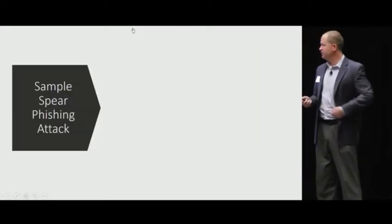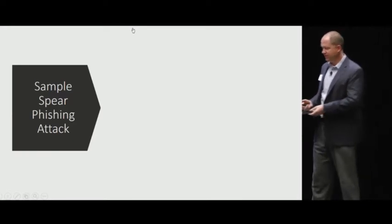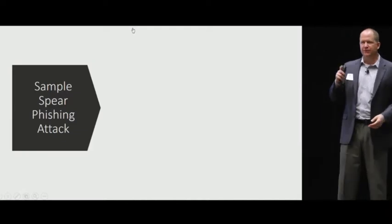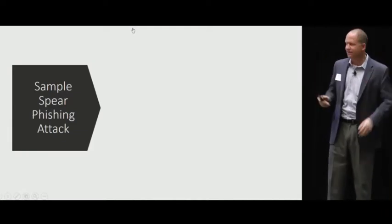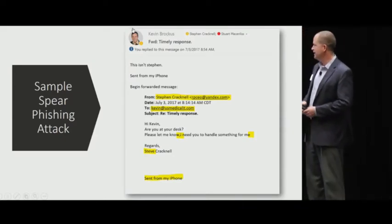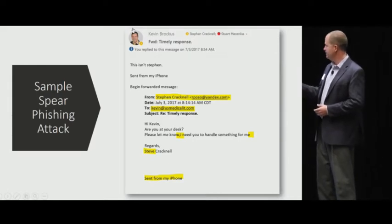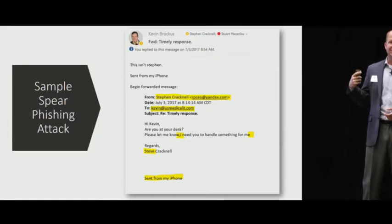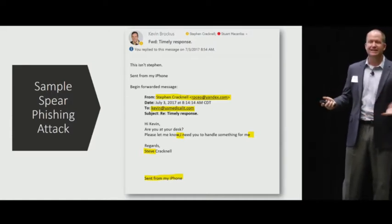I want to give you a sample spear phishing attack that came to US medical IT, my business. So this one was targeted at my VP of operations, and it was sent from me, supposedly. So I'm going to pull it up here so we can take a look at it. So my VP of ops got this message at 8:14 a.m. It came from me. Let's see if I actually have a laser pointer here. All right, there. So it came from me, supposedly, right? To Kevin, timely response. And it says down here, are you at the desk? Let me know. I need you to handle something for me. You can bet what they wanted me to do, what they were going to say if he said, yeah, I'm at my desk. Can you please transfer $10,000 from this account to that account?